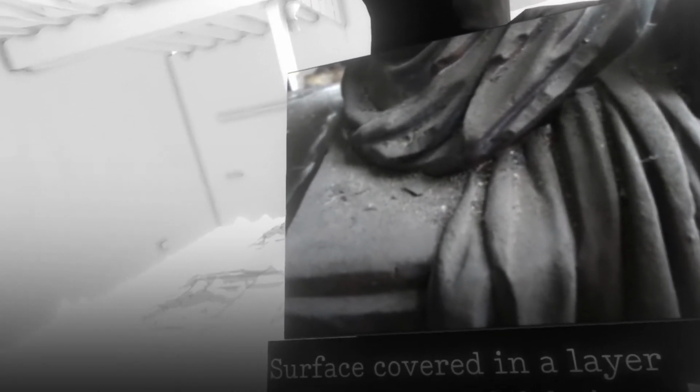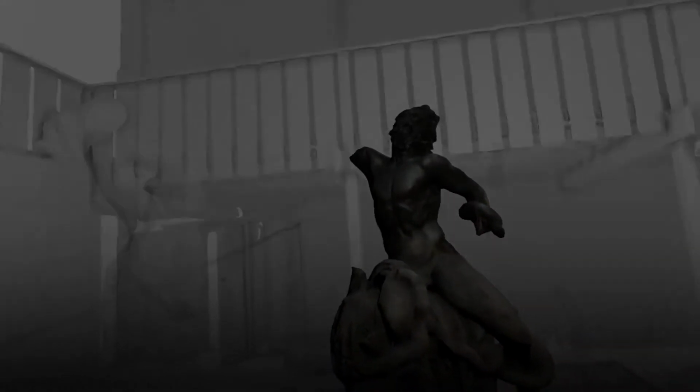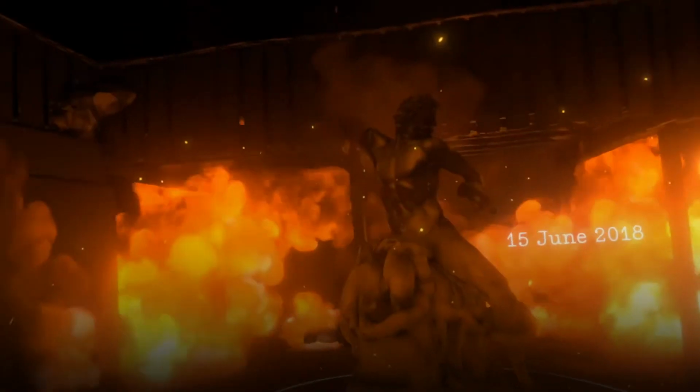The conservation work made value of Laocoön's transformation, preserving the surface like a darkened bronze. This beautiful copy, unique in its appearance, was stored in the Mackintosh building because of its size and fragility. Sadly, it perished in the fire of June 2018.